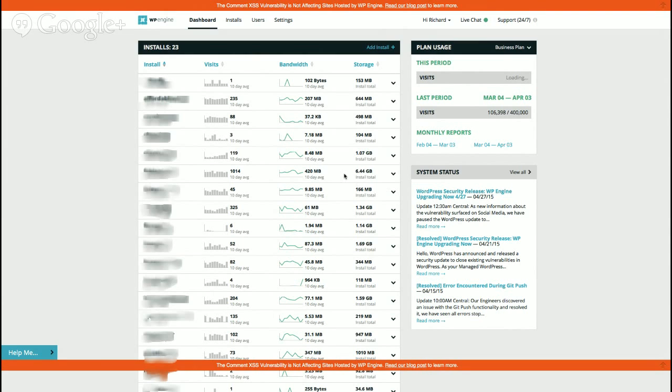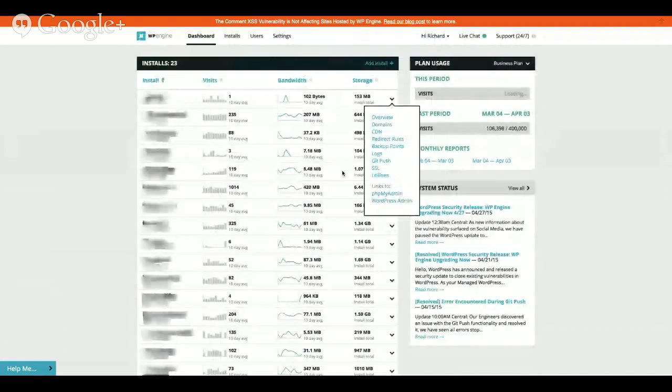If you click on the little down arrow for any one of your installs, you get quick links that go to this particular site's overview, the domains that are attached to it, content delivery networks, and redirect rules, and we'll walk through all these in just a few minutes. So this is just your quick access to those.